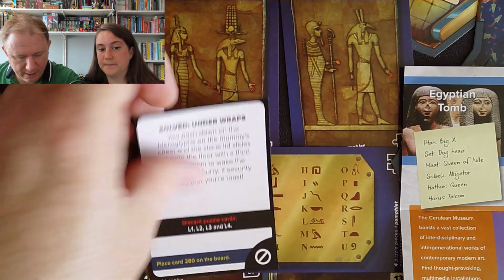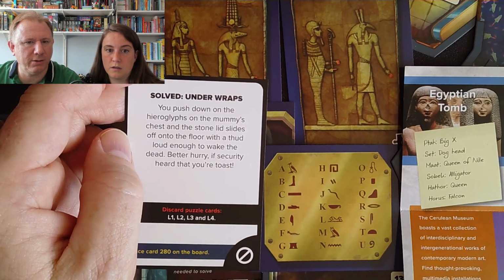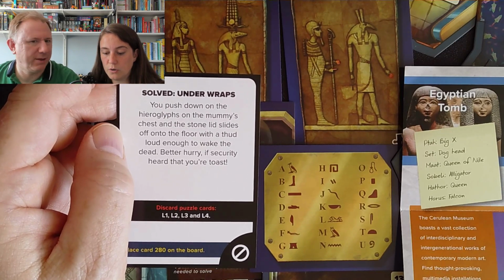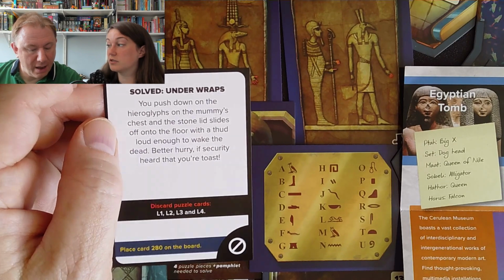Can I just say, this can is not a mum. This is the... You push down... Oh, wait, I'm confused. You push down on the hieroglyphs on the mummy's chest and the stone lid slides off. If the lid is on, then you can't reach the mummy. The mummy's inside, right? I suppose the lid of the sarcophagus is being used as a metaphor. Oh, whatever.